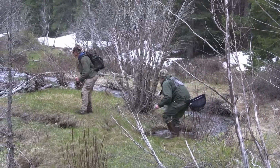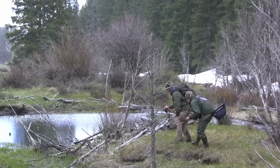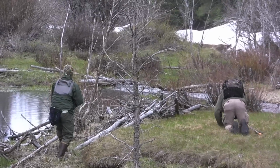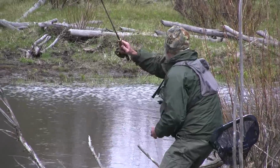These are just smart fish, you know, they don't put up with a whole lot of fooling around. Yeah, you got to sneak in. You get about 1 or 2 casts, and if you don't get them then they're gone.